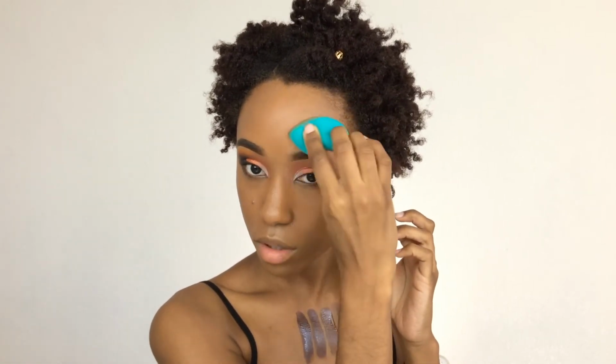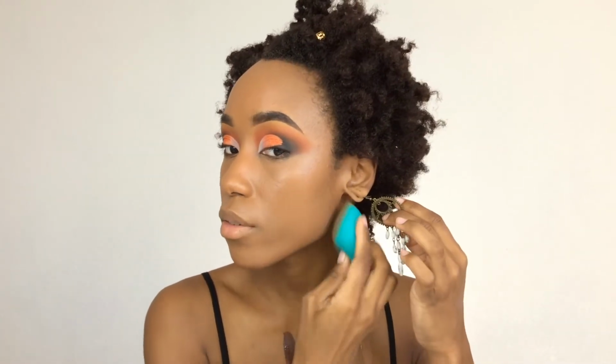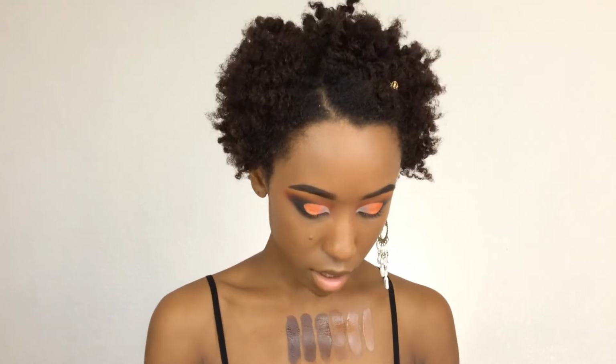This sponge is really, really soft, by the way. Okay, so one thing to keep in mind when it comes to CC creams too, and I just thought about this, is even though you can get full coverage, it's really important not to wear too much of it or it might slide off of your face. It's not made to be worn heavily as a formula, if that makes any sense. It's made to be worn every day, very lightly, very natural, blasé.